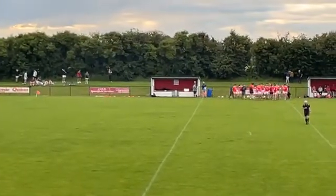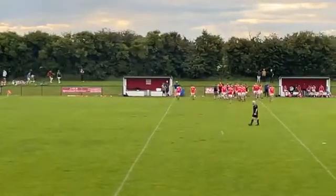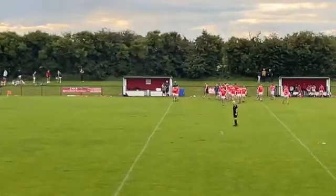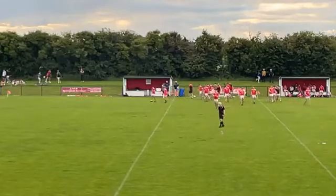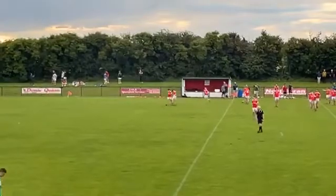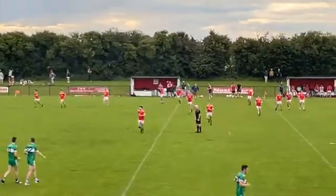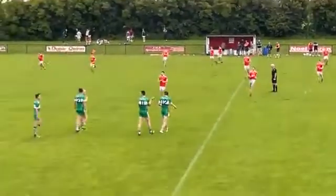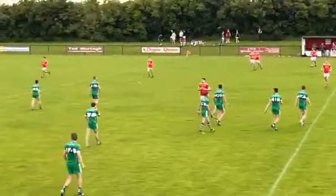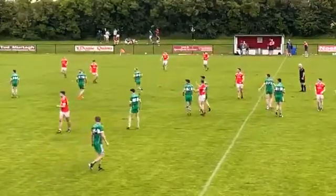So Trim have just got to keep the discipline now in the last couple of minutes, John, and not get dragged into any silliness. Yeah, look, you don't want to get anyone sent off at this late stage, with the game over. There's probably a Boyne semi-final to play next Wednesday. So yeah, Trim are in the semi-final. They keep the discipline and finish out the game nice and calmly. So I'm sure that message will have been given to the players.